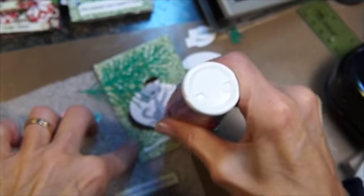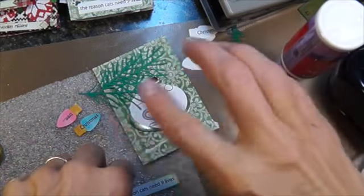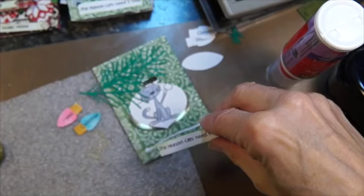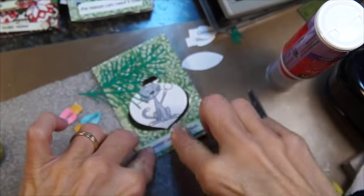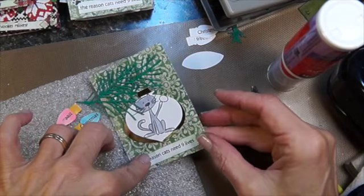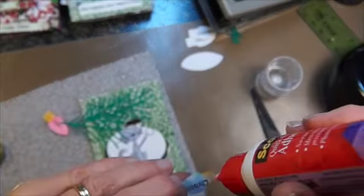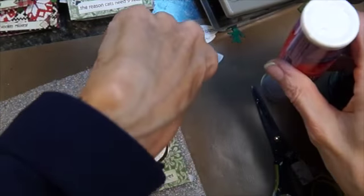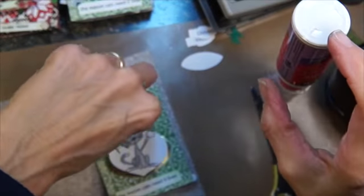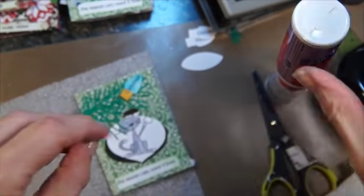I did go back. I had some stickers with paw prints, and I put those by the bulb where the kitty's hand is. And then I went back, and on top of that I put a little gem so that it looks kind of shiny. But that's not going to show up in the video. So, there you have it.